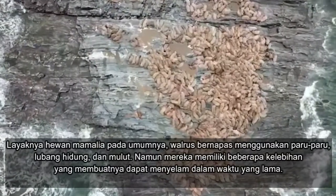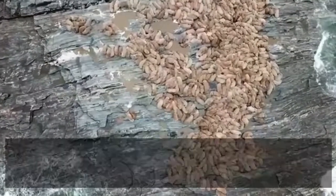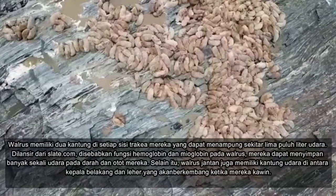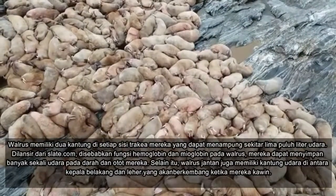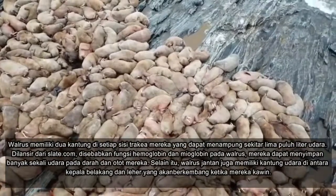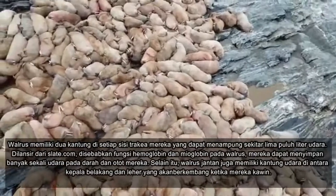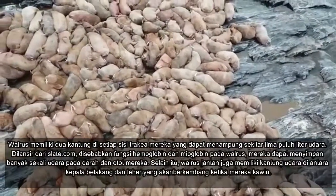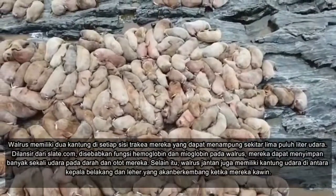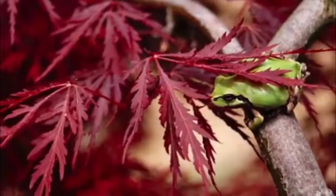But they have some advantages that make them able to dive for a long time. Walruses have 2 sacs on each side of their trachea that can hold about 50 liters of air. Reporting from Slate.com, due to the function of hemoglobin and myoglobin in walruses, they can store a lot of air in their blood and muscles. In addition, male walruses also have an air sac between the back of the head and neck which will develop when they mate. 3. Frog.